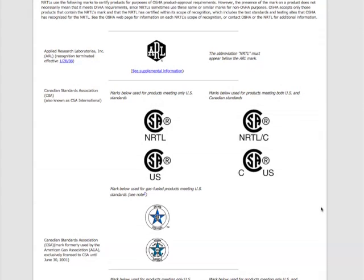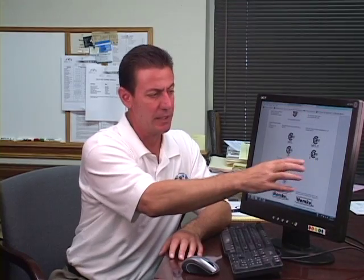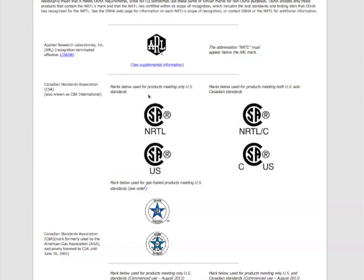Some of the marks I'd like to show you as well, just so you're familiar with them. Applied Research, they are an NRTL that is really unheard of. We've actually worked with all of these guys. CSA, one of the big three, and I can explain as long as we're here showing the marks. What the C in the US means is when an NRTL issues a certification for the US, they either put US or NRTL by their logo. When you see the small c in the US, that means that testing certification body, in this case CSA, actually tested the product to the Canadian standard and the US standard.